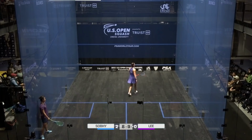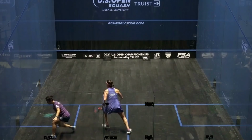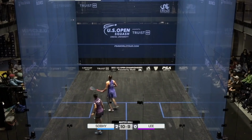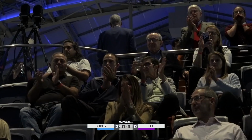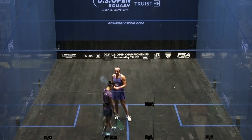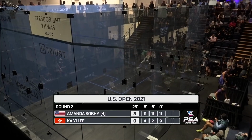Down. Yeah, there's good pressure again. Hand out, 9-9. Sometimes a little bit of a scare like this does you good, doesn't it? Keeps you honest. Somewhat of a sigh of relief as that last ball sailed out. Last game was getting a little close. So 23 minutes, pure form from Amanda Sobhy, under the 30-minute mark as per. She takes the match 11-4, 11-2, 11-9 against Kai Yi Lee of Hong Kong.